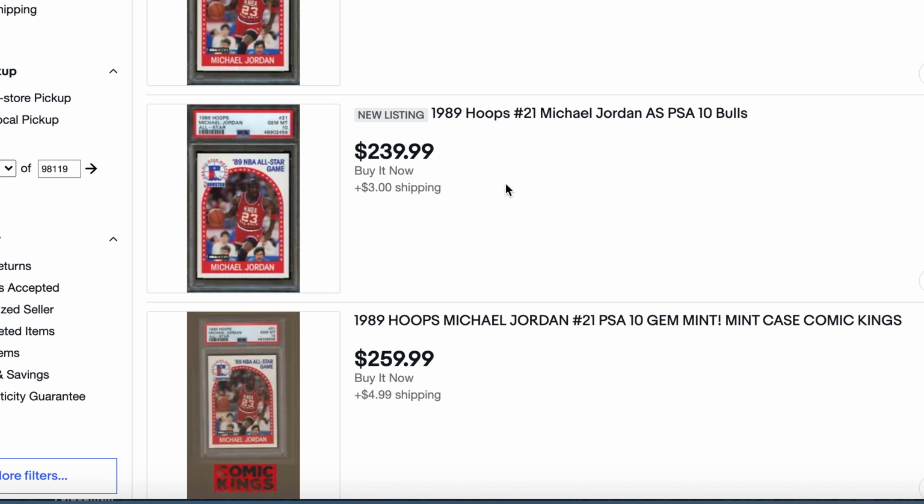Michael Jordan, 1989, 86 is his rookie year. You know how many Michael Jordan PSA 10s there are from 86 to 89? Not many. Compared to the demand, not even close. And the earlier the Michael Jordan card, the more demand there is.